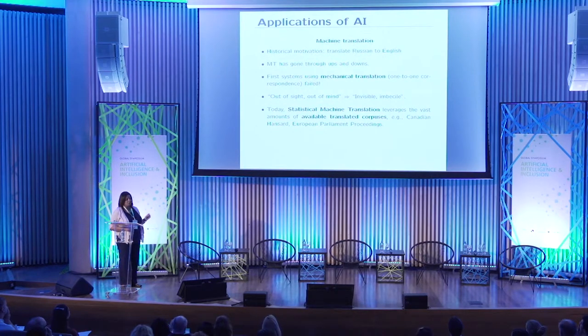Actually, it is a neural network behind it. Machine translation was historically the motivation for AI to begin with, when the US government wanted to translate Russian to English. Machine translation has gone again through ups and downs, but today it's becoming more scientific, statistical, and it's doing a great job. But before that, we had examples such as "out of sight, out of mind" being translated by the early translation systems as "invisible imbecile," which has nothing to do with the meaning of the sentence.